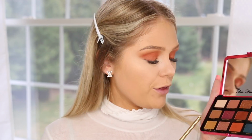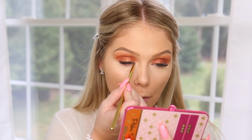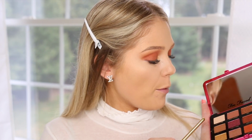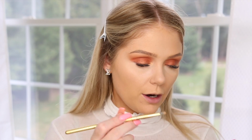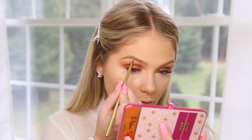Then I'm gonna go in with Dirty Martini, this kind of brighter shade. I'm gonna use this in the very inner corner just to add a little pop in there, just to keep it bright. And then for beneath the brow bone, I'm gonna mix Cabana Time and Dirty Martini together, just so it's a little bit lighter, just to highlight that brow bone. So we get a little bit of both tones.